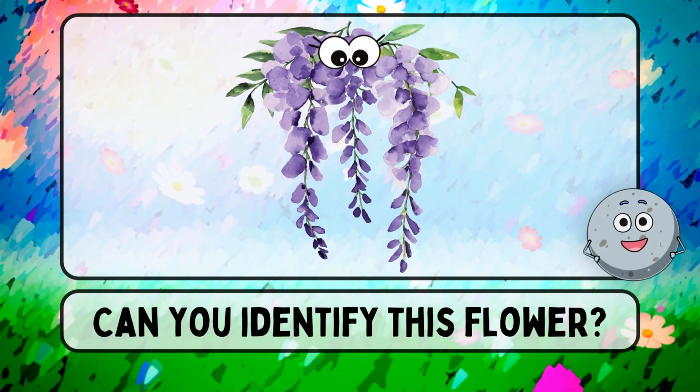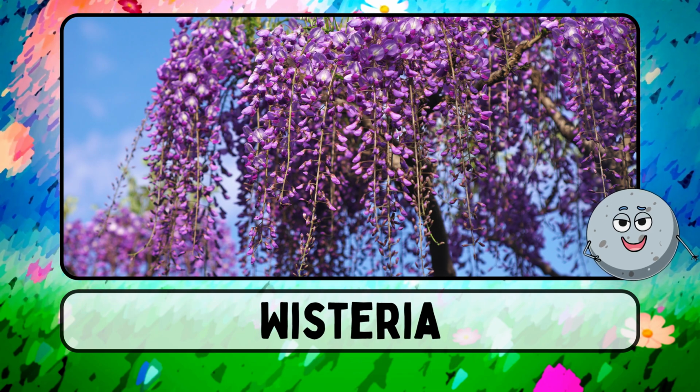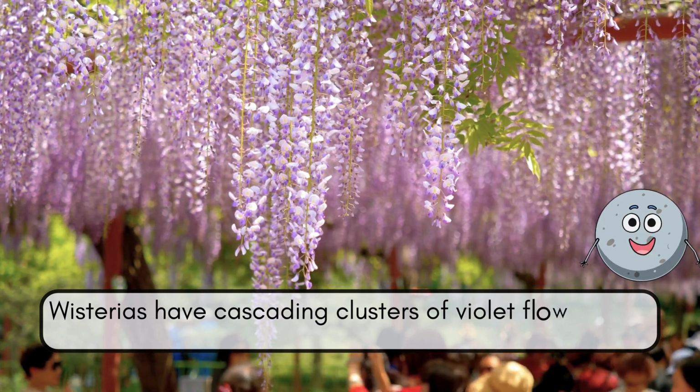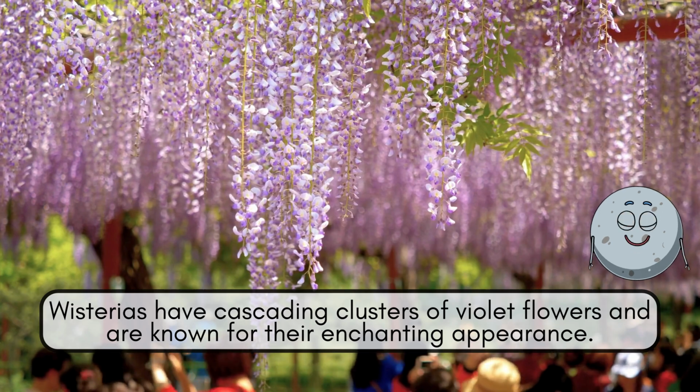Can you identify this flower? This is wisteria. Wisterias have cascading clusters of violet or white flowers and are known for their enchanting appearance.